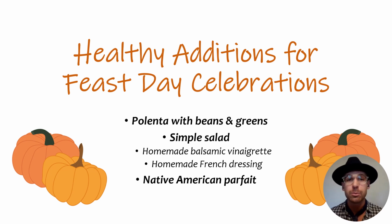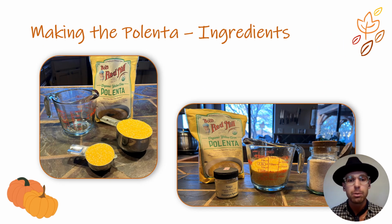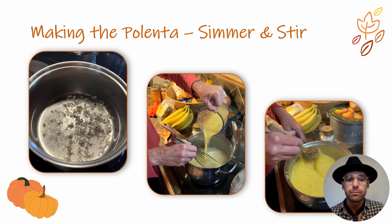All right, our recipe demos. We have lots of beautiful photos to show you for every step of the way. Polenta with beans and greens. Take 1.5 cups of polenta, which is a medium grind cornmeal, 5 cups of water or broth, 1 teaspoon salt, and 1 teaspoon dried culinary sage.